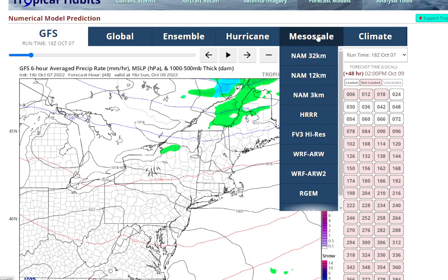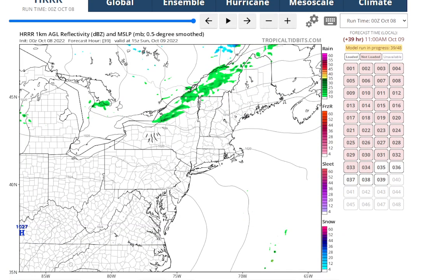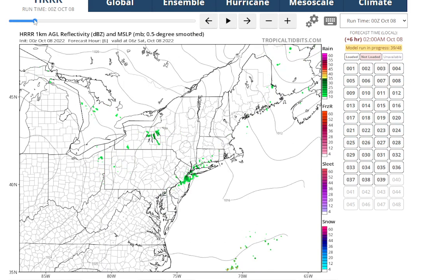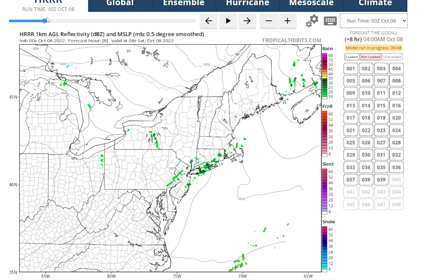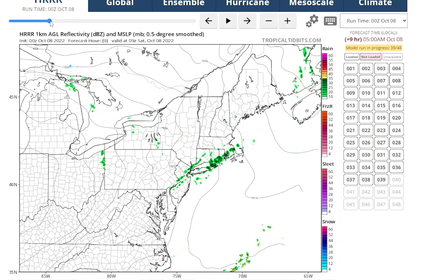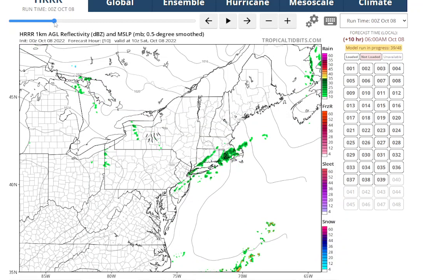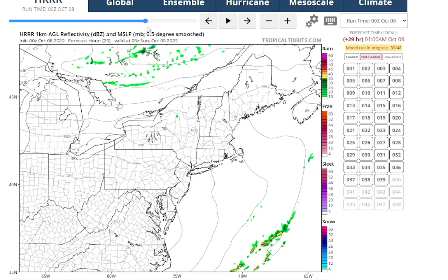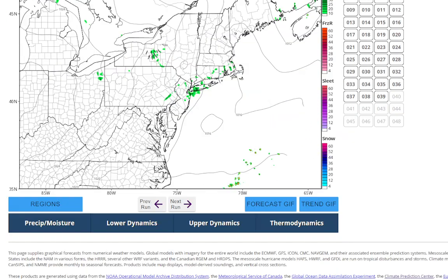Let's go look at the HRRR. And I'm just using this to show you that the HRRR wants to show a couple of showers moving through in the early morning hours, perhaps even a little bit before or around sunrise. It seems like it's having that shower chance linger, and then as we get throughout the day, we're dry, and then we won't have to deal with any more rain.